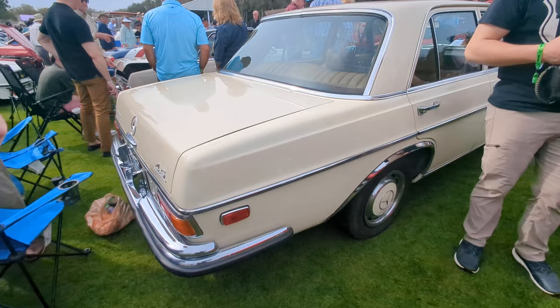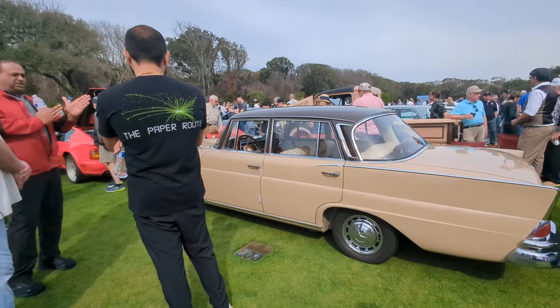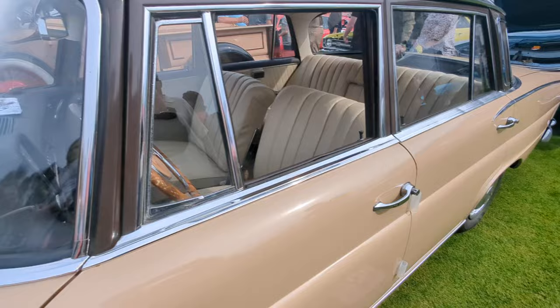All right, now we can continue on down. Again, I'm trying to show you every single car here, and it's hard because there's a lot of cars. We'll get to them all, don't worry. I will not fail in my mission to show you every single car here. It will be fulfilled.